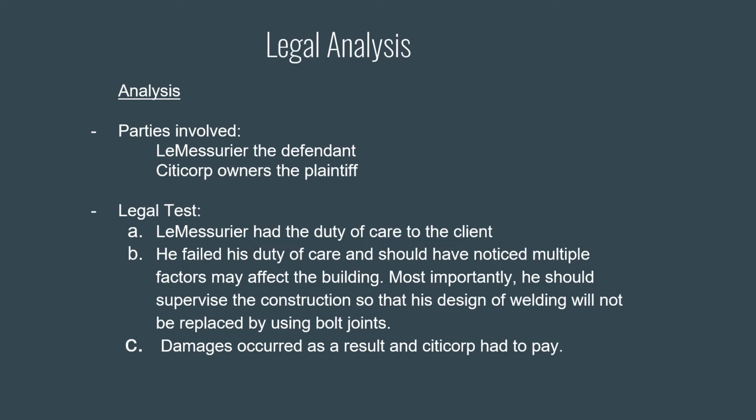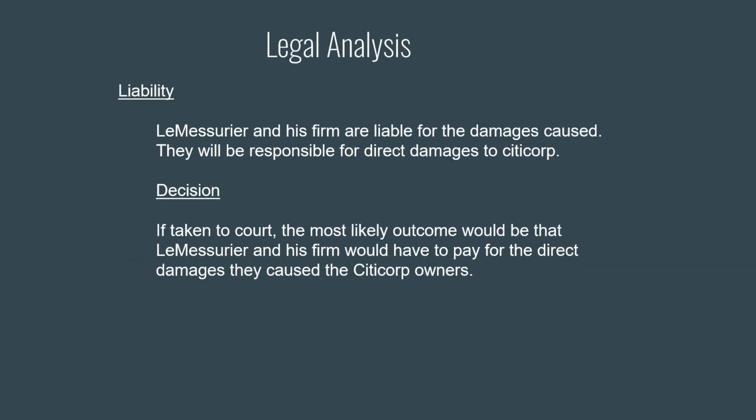He failed his duty of care when the building was vulnerable, and then damages occurred, resulting in Citicorp having to pay for repairs. LeMessurier and his firm are liable for the damages caused. They will be responsible for direct damages to Citicorp. If taken to court, the most likely outcome would be that LeMessurier and his firm would have to pay for the direct damages they caused the Citicorp owners.